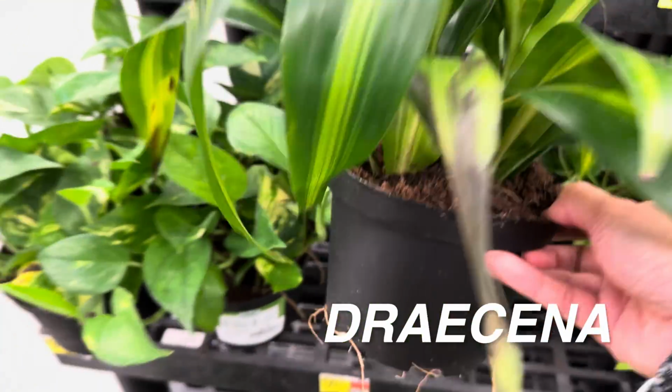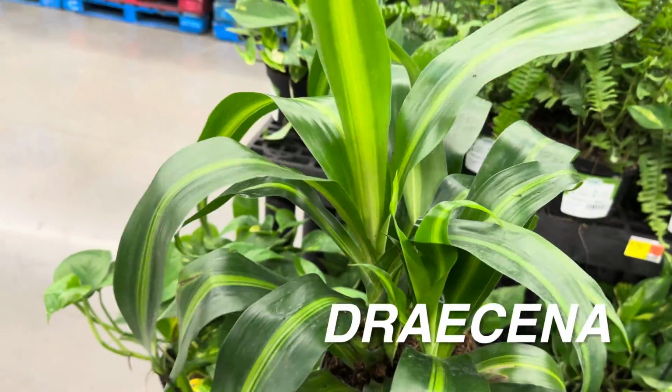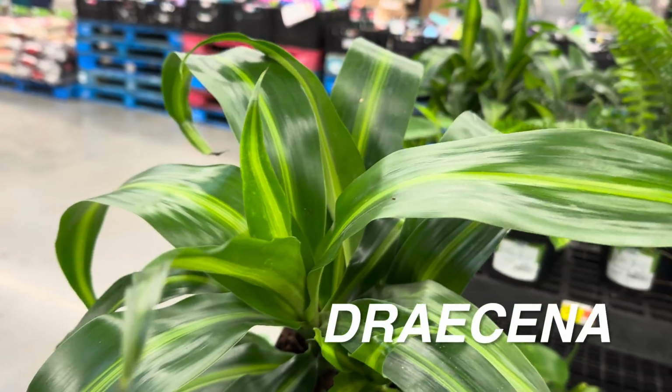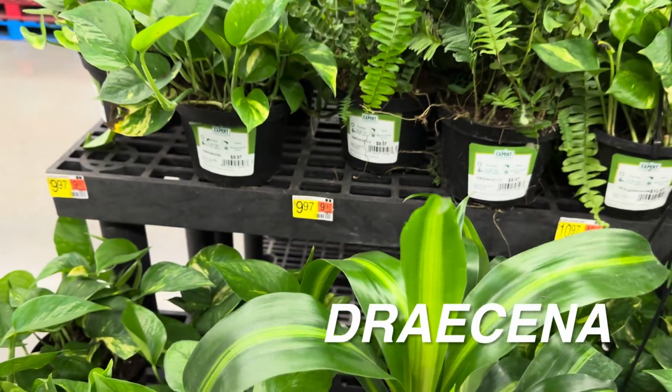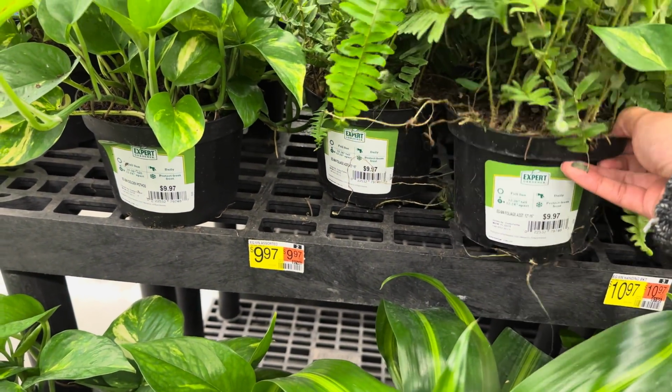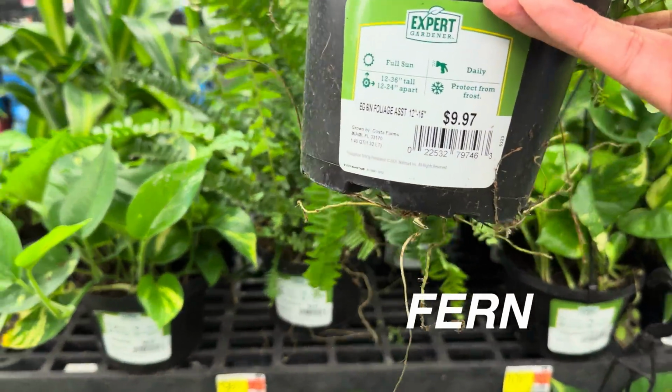Here we have another Dracaena. This one is a Dracaena Fragrans, Hawaii. This one is in a 6-inch pot as well for $9.97 by Expert Gardener. So if you're looking for some cost-effective 6-inch potted up plants, definitely go to Walmart. They're the most cost-effective for sure.